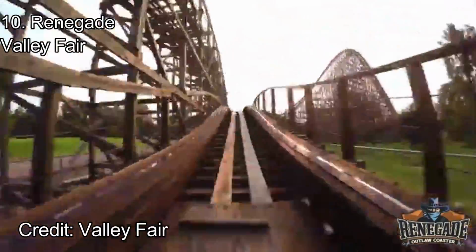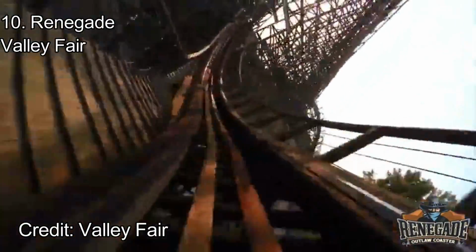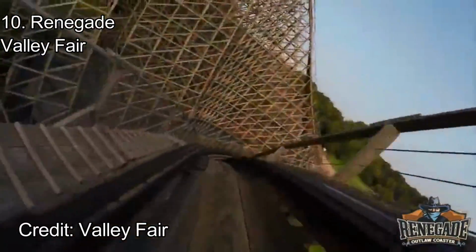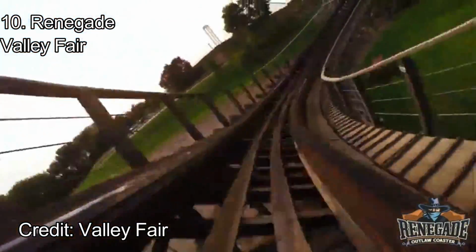10, Renegade. Very similar to Gold Striker, except it's a bit older. Renegade is Gold Striker with more to it. It's a bit smoother, and it has a lot more airtime and turns than Gold Striker. The ending is full of rapid transitions and airtime, but these two are interchangeable.